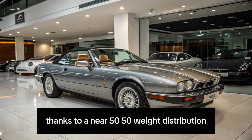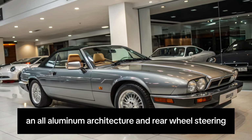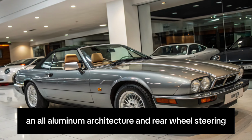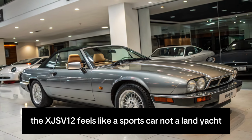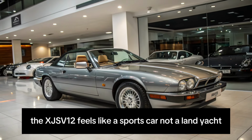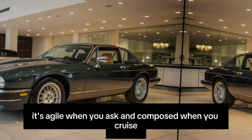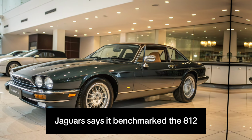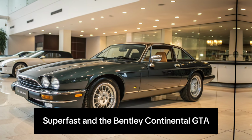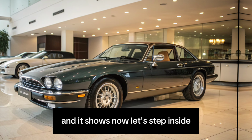Thanks to a near 50-50 weight distribution, an all-aluminum architecture, and rear-wheel steering, the XJS V12 feels like a sports car, not a land yacht. It's agile when you ask, and composed when you cruise. Jaguar says it benchmarked the 812 Superfast and the Bentley Continental GT, and it shows.